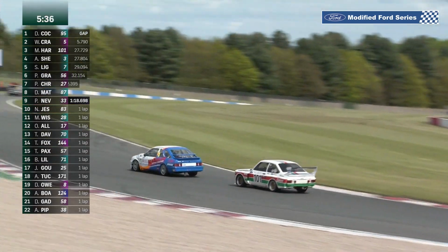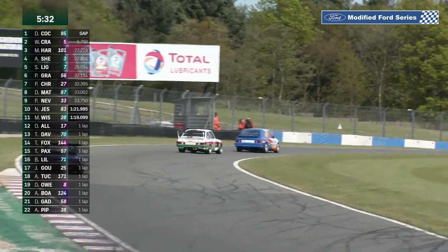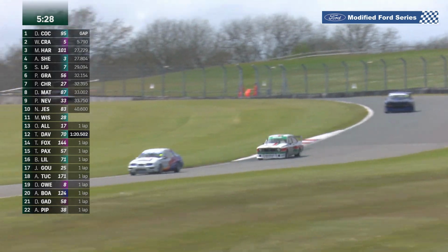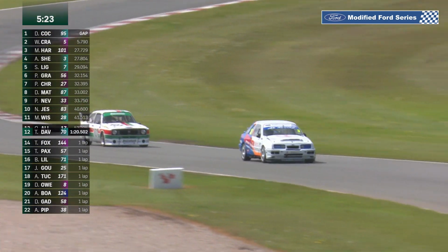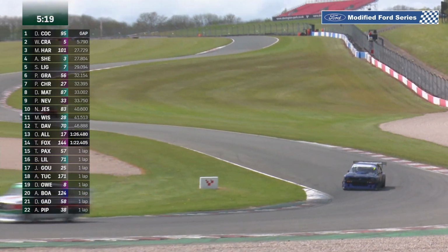Now a change for 3rd, as Shellswell does make a dive up the inside of that beautiful Malcolm Harding Escort, and up into 3rd place he goes. So within that space of a few corners, we've had basically three different people in 3rd place. Yeah, dramatic stuff there, and I think it might take Simon Light the best part of a lap just to catch his breath after that, because that took some saving.